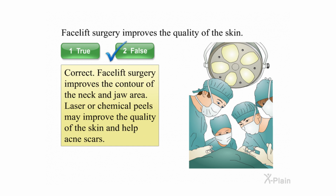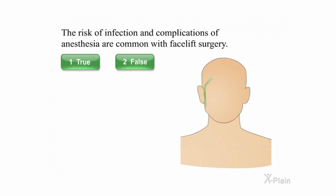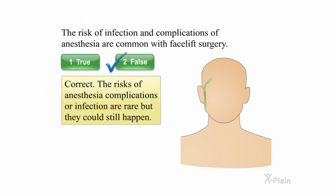Laser or chemical peels may improve the quality of the skin and help acne scars. The risk of infection and complications of anesthesia are common with facelift surgery. Select true or false. Correct. The risks of anesthesia complications or infection are rare, but they could still happen.